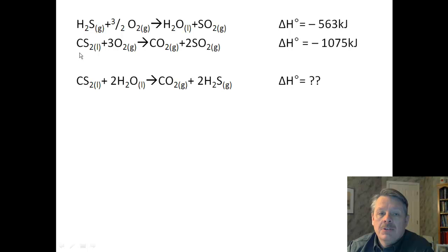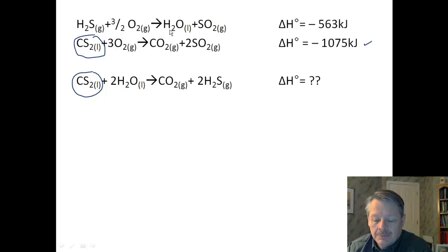I noticed that this one, I've got a CS2 here. It's the only place it exists, and that's where I'm trying to get. So this reaction is fine, exactly as written. Now let's see, I've got H2O, and the only place I see H2O is up here, and it's on the wrong side, and I have to have two of them, so I have to change the sign, and I have to multiply it by 2. So in other words, I'm going to take this reaction, I'm going to reverse it.